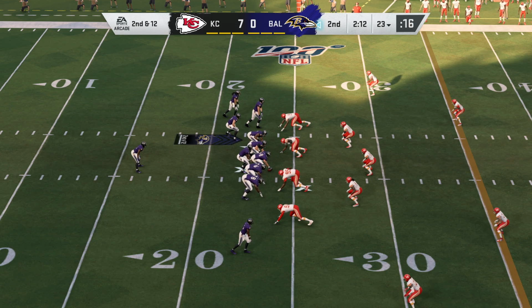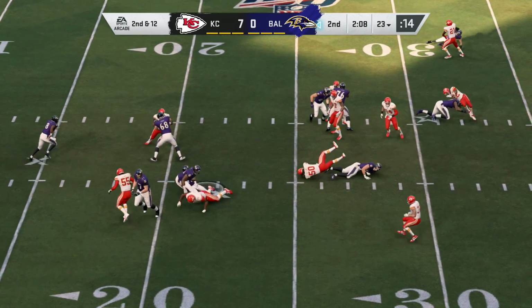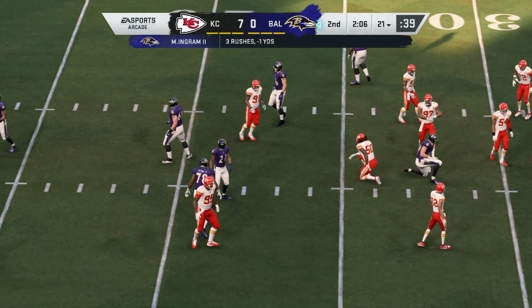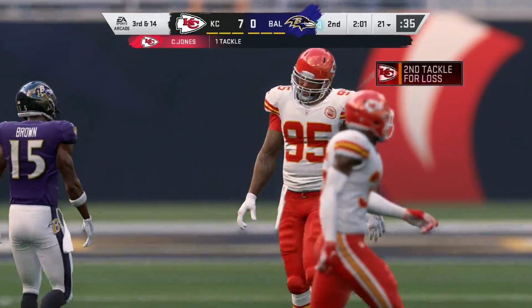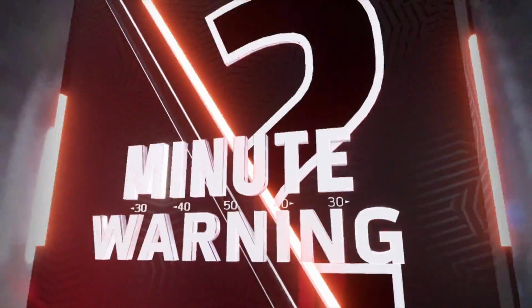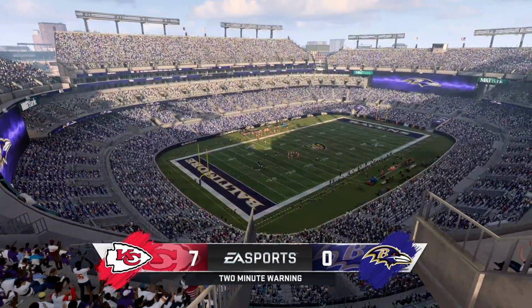First play of the drive goes the wrong way. Here's 2nd and 12. On the counter, Ingram. And he is met in his tracks behind the line of scrimmage. He lost 2 there, and it's 3rd down. 2 minutes on the clock, second quarter, 7-0 ball game.